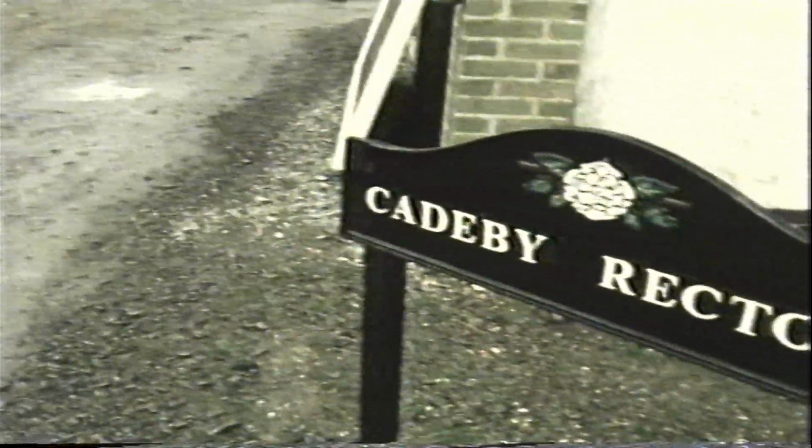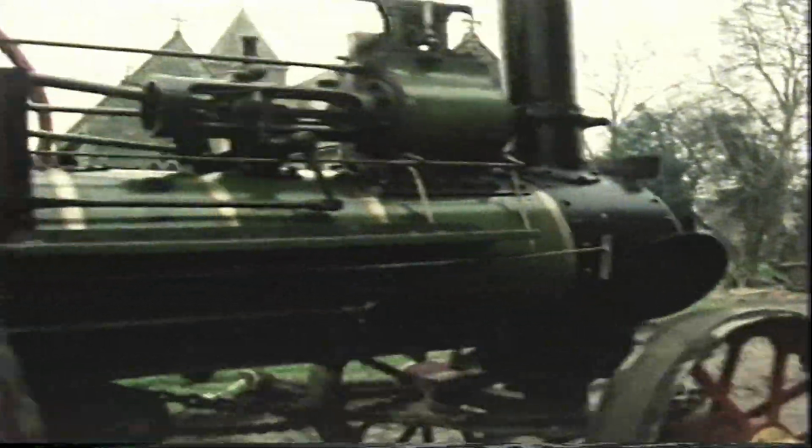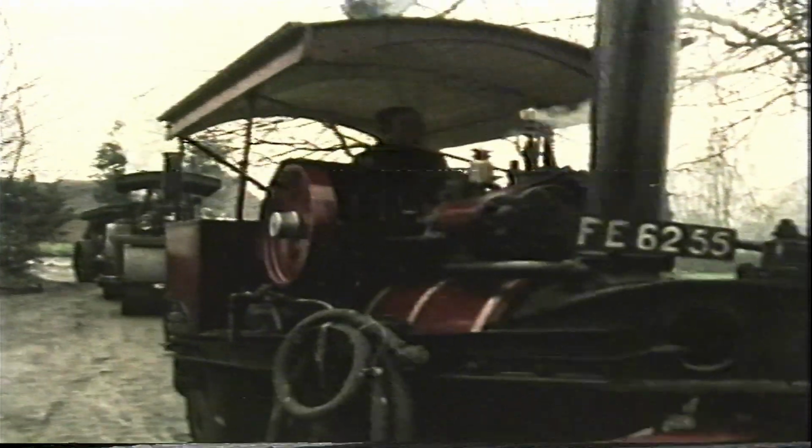By the Rector at Cadeby, we've got a collection of road and rail vehicles of various periods, mostly steam-propelled. The father of them all is a 1903 Abraham Porter steamroller. It was the local one used in this district, and when it was withdrawn from service in 1961, I managed to acquire it.